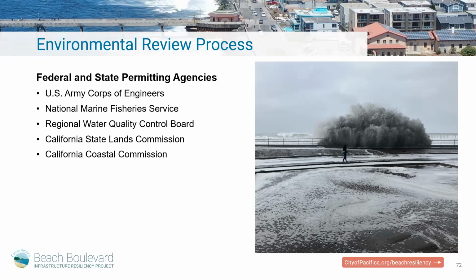And finally, we've talked about the Coastal Commission, which has jurisdiction within the coastal zone, all of which this project is included in. The permit applications are typically submitted around the time the draft EIR is published. And as I mentioned, CEQA needs to be completed before any state or local agencies can take action on the permits. So let's go to the next slide.